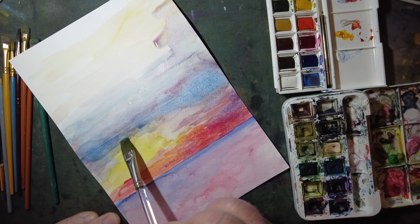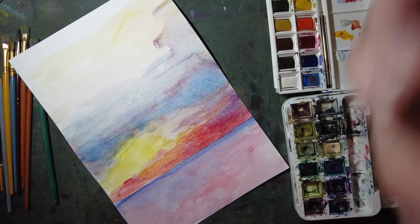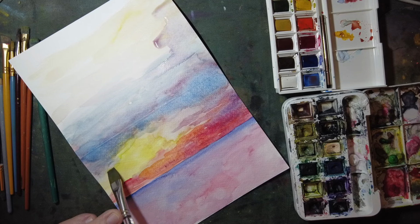Yeah, the blue. Just a little darker blue. Contrasting against that light, very, very yellow, whitish area.